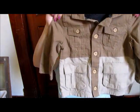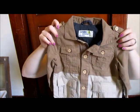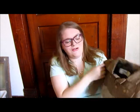So the last thing we got, Michael, my husband, he found this, and we only saw it in an 18 months, but I think it'll work out when he is like a year or so. And it's just this nice tan sort of corduroy jacket. Oh my goodness, it's so cute. So like I said, it's 18 months, but I think it'll work out pretty well next fall, winter. We don't have super bad winters here, so I think this, I don't know, it's so cute, will work out. But it was originally $21, and we got it for $6.58, so I am just in love with it.